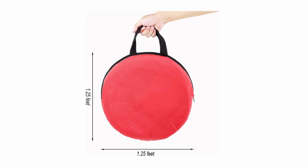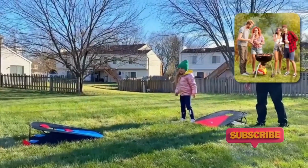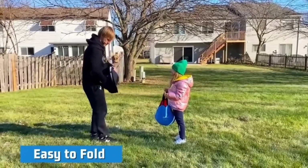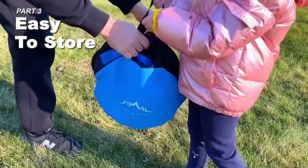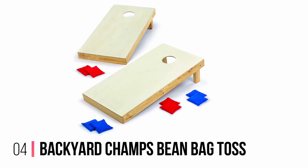The polyester boards allow for quick and easy assembly and are durable and tear-resistant. At the same time, the bags are made with anti-skid fabric to prevent them from sliding on the surface, making it the perfect game for any occasion. Best of all, the game is backed by a free extended warranty and offers a 100% satisfaction guarantee. Number 4. Backyard Champs Beanbag Toss.